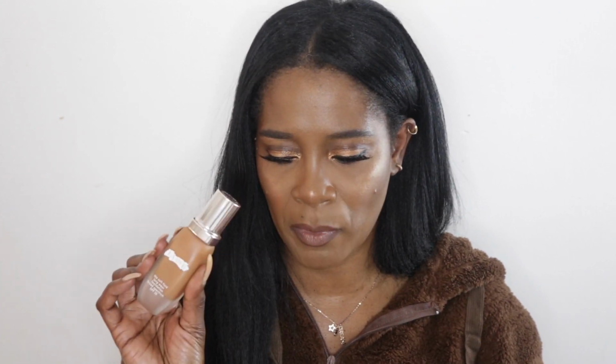And for foundation, of course, you guys know exactly what I'm gonna say. La Mer foundation. I have this in the shade Sienna, and oh my god, guys, I'm obsessed with this. And I don't even feel bad about it anymore because I think it's worth it. This is a $120 foundation, but it's so good. I'm wearing it today, and a lot of the stuff I'm going to talk about, I'm wearing so you guys can see how it looks. But I absolutely love this so much.